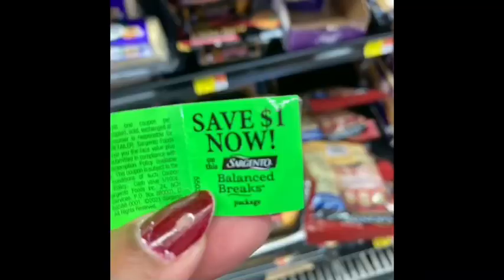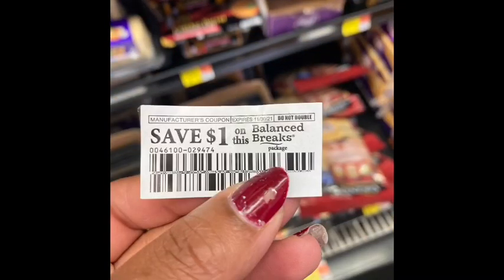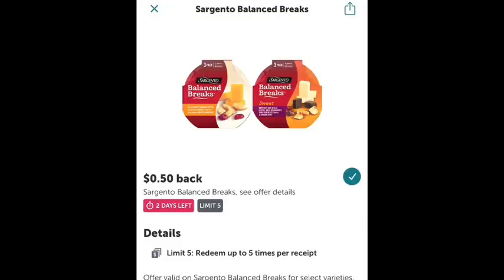Next rebate I decided to do was on the Sargento Balanced Breaks, guys. Okay, so these were priced $3.22 in my Walmart. There was a $1 coupon on the actual product. I do believe we have insert coupons for this as well, but I used the one on the product, which was actually more. I think the insert coupon is 75 cents. So that dropped my cost in store to $2.22. There's 50 cents coming back from Ibotta. Final cost $1.72.